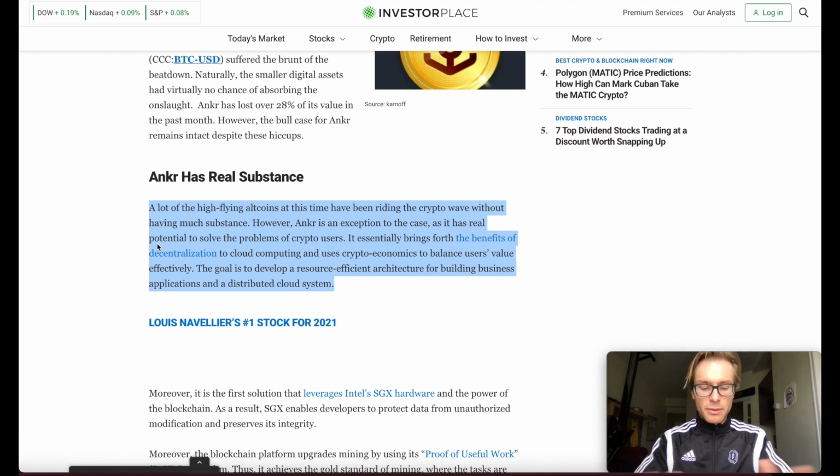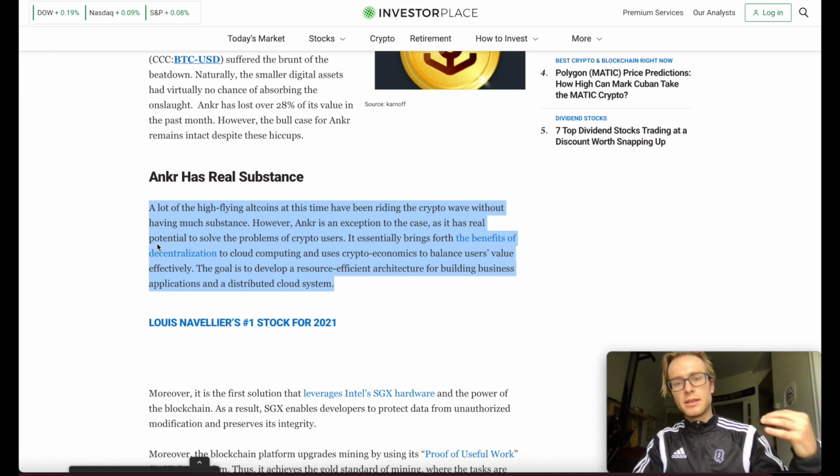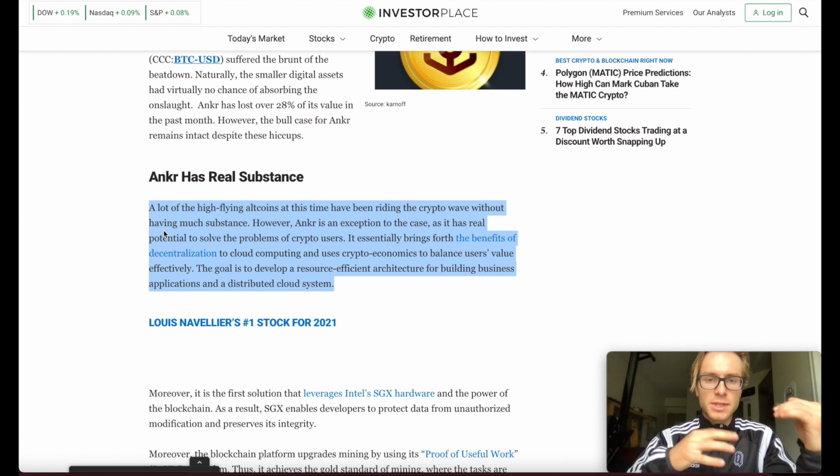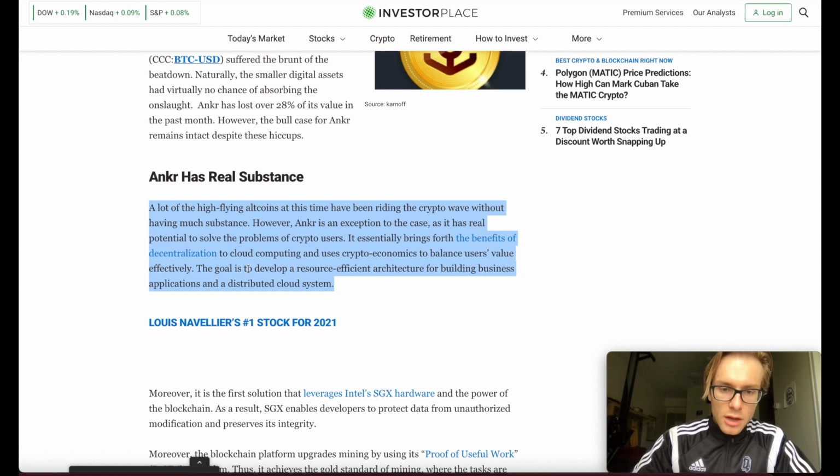So basically, when you think about the major cloud players, you think about Microsoft Azure, Amazon's AWS, but there's not a lot of decentralized cloud applications, and ANKR is using its ANKR tokens or ANKR coins to basically run and fund this decentralized cloud. And what ANKR is doing is taking idle computing capacity, so computers that are basically at rest, and using that to run the cloud network. So basically, it's a very resource-efficient way of running a cloud infrastructure platform.